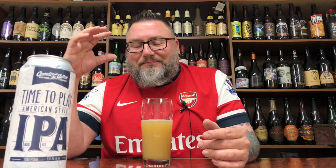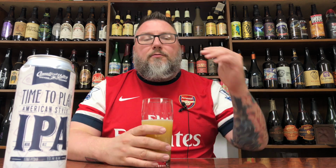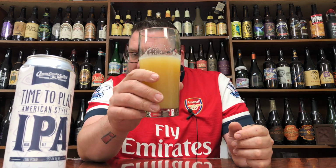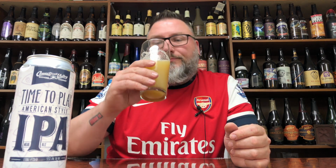Just the way those hops are showing. It just reminds me of that. I mean, I can't get past it. There's other bits and pieces of the beer, but it is literally grapefruit juice in a can. It is probably one of the more impactful, if not one of the most impactful 5.5% pales I've had in a while.